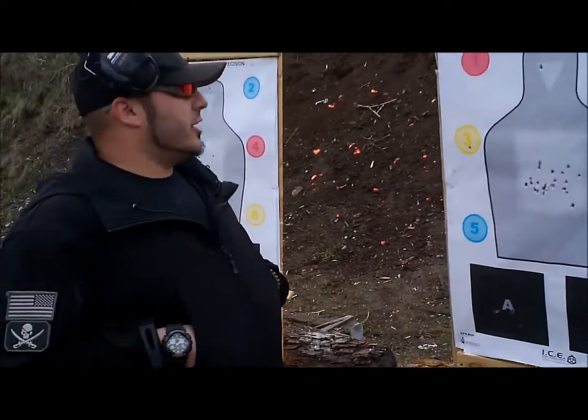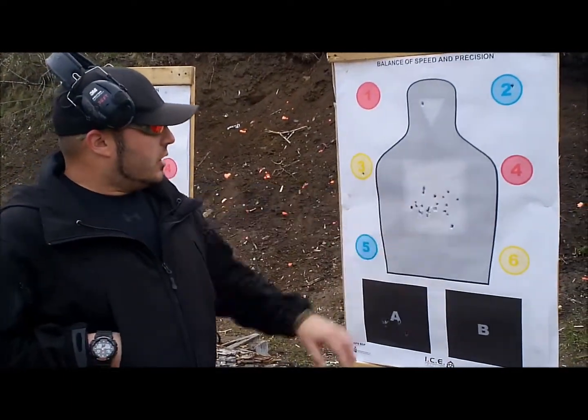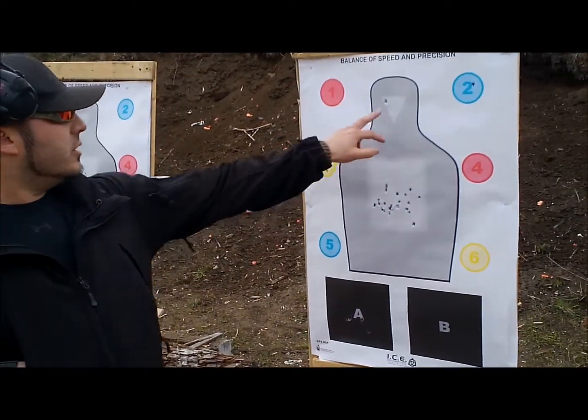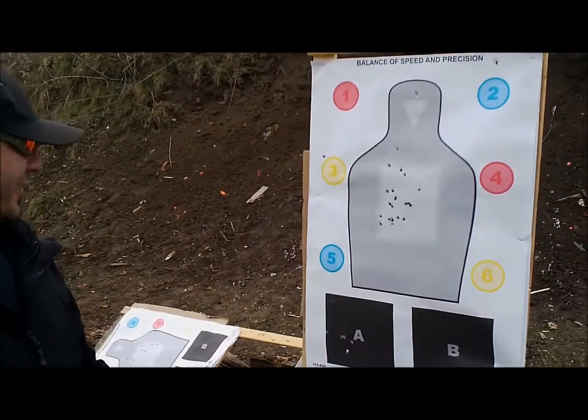So here's Jimmy's target, using the M&P9 from 12 feet. A lot of great grouping there in the high center chest. You got the A box. It's three. Headshot, two. Let's go over to Ralphie Boy's target.